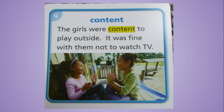When do you feel most content? What are you usually doing when you feel content? Are you watching TV? Playing video games? Going hiking? Give me some examples of things that help you feel content.